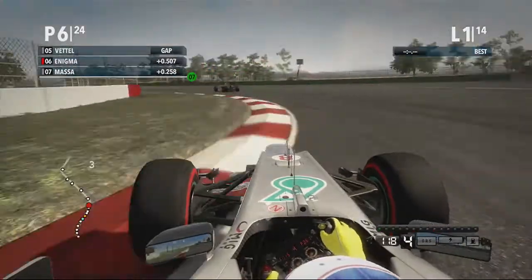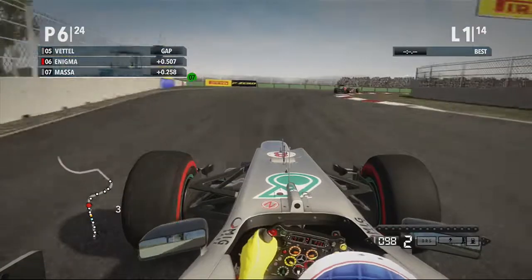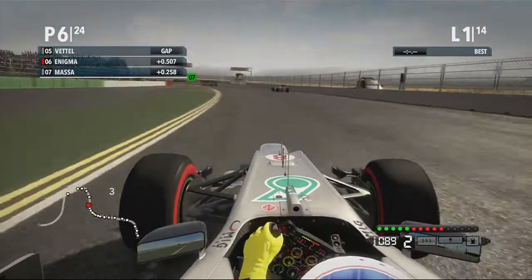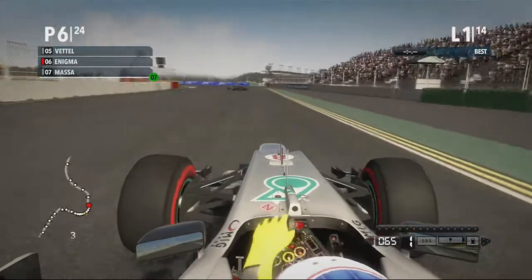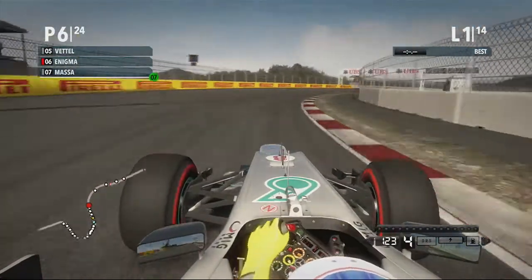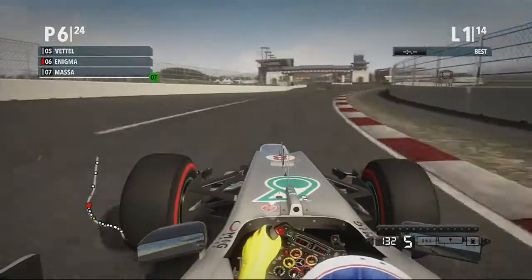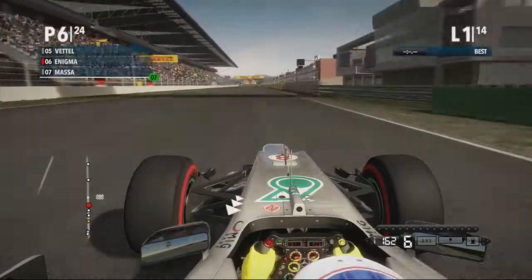Yeah, the car feels incredibly bad. The car on low fuel runs felt fantastic. This is not the beast I've been driving. And we've clipped the curb, we've stuck our back end out, and well, we've blown it for this race. Look at the way the Red Bulls have streaked away from us.